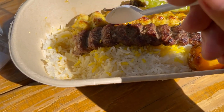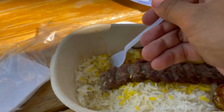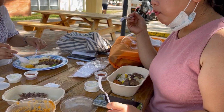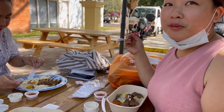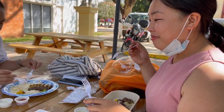Ang sarap ng beef. Mas masarap yung beef. Iba yung dango niya. Nagsosyal niya dango.